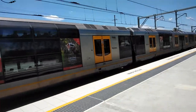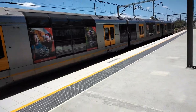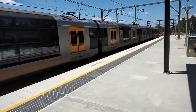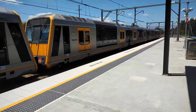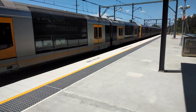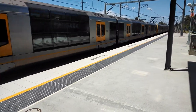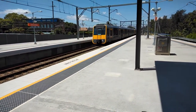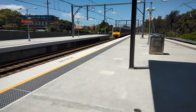Starting from platform number 2, Strathfield service. T105 leading four cars. T58 trailing four cars. Next stop, North Strathfield, followed by Strathfield.